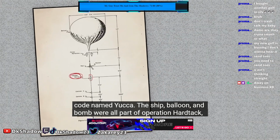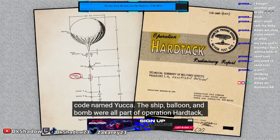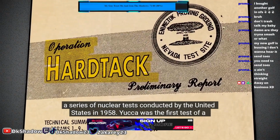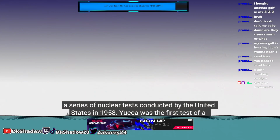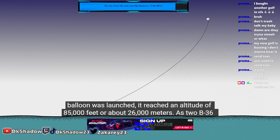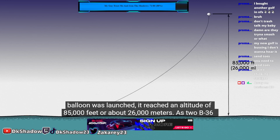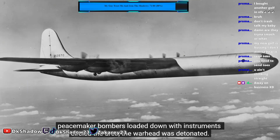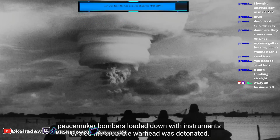The ship, balloon, and bomb were all part of Operation Hardtack, a series of nuclear tests conducted by the United States in 1958. Yucca was the first test of a nuclear blast in the upper limits of Earth's atmosphere. About an hour and a half after the balloon was launched, it reached an altitude of 85,000 feet, or 26,000 meters. As two B-36 Peacemaker bombers loaded down with instruments circled the area, the warhead was detonated.